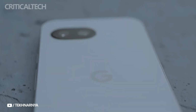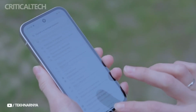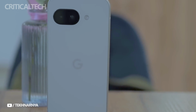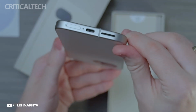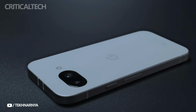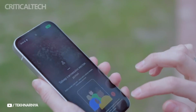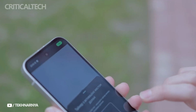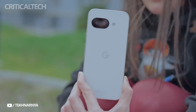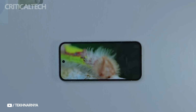Under the hood, the Pixel 9a is powered by Google's Tensor G4 chipset, paired with the Titan M2 security chip, ensuring robust performance and enhanced security. The phone comes with 8 GB of RAM and offers storage options of 128 or 256 GB, catering to a range of user needs. This hardware configuration ensures smooth multitasking and efficient performance for everyday tasks.